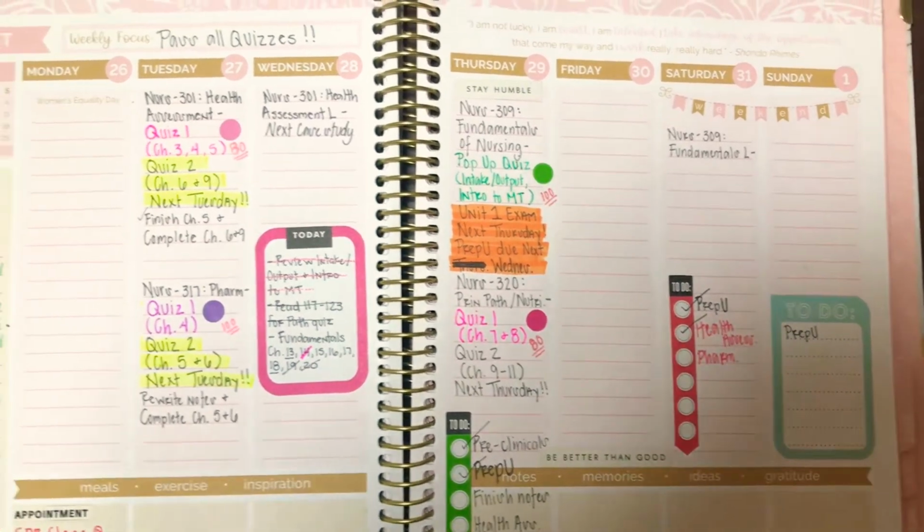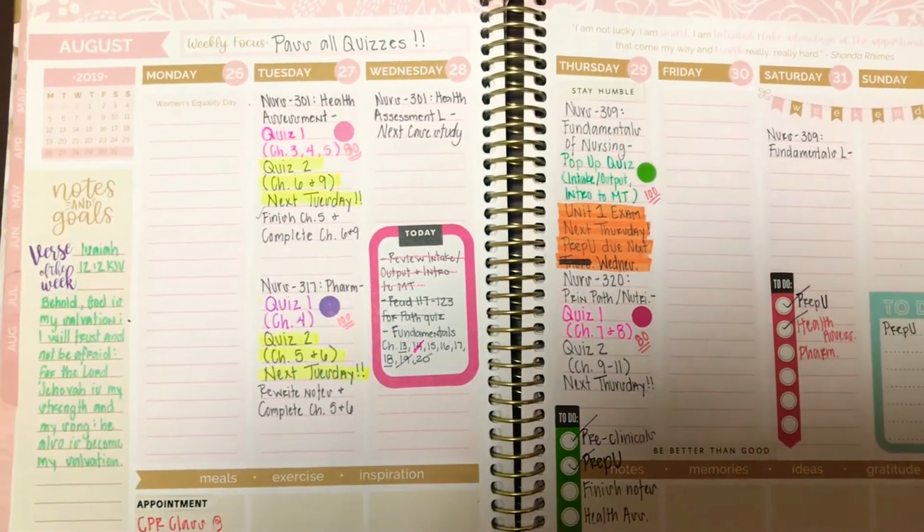As you can see, I have a verse of the week right here because you need God during nursing school. If you don't have God, I don't know how you're going to get through. Then I have my weekly focus, which says pass all quizzes.